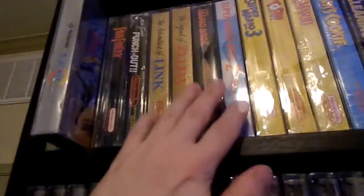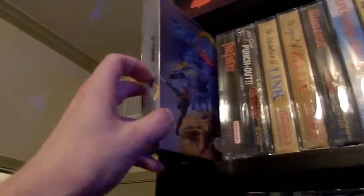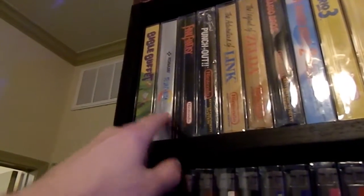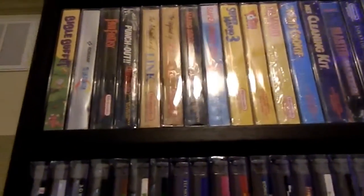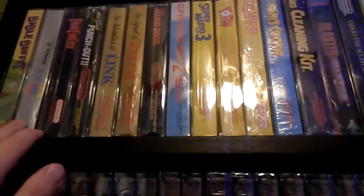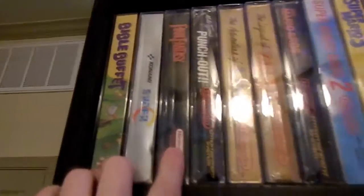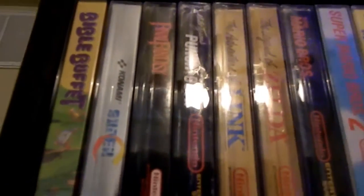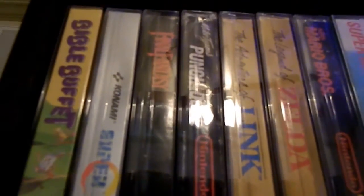There's Super C. These are all the ones I wanted to just keep, like the great classics, or the ones I really enjoyed. So like Super C. I actually need the regular Contra box. I have the game and manual, but not the box. So I'm hoping to get the original Contra box so I can have the set there. But here's Final Fantasy. Sorry, let me go up here.